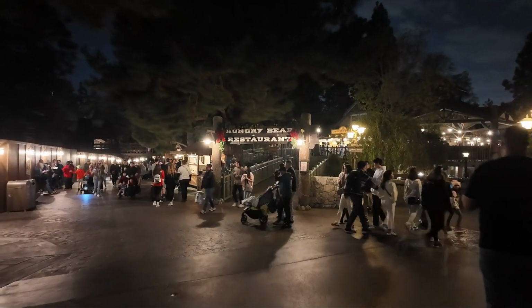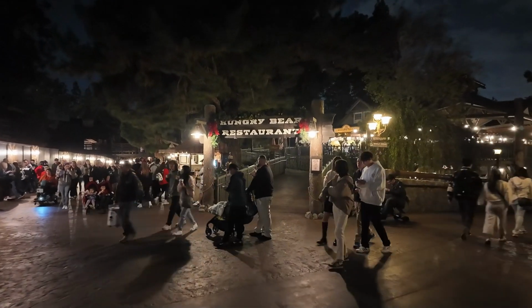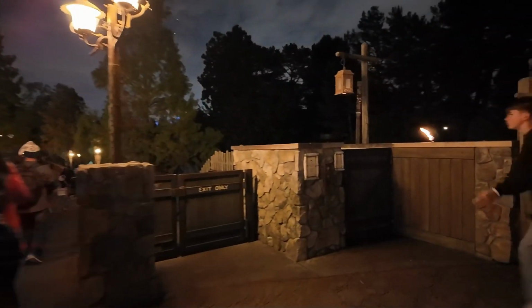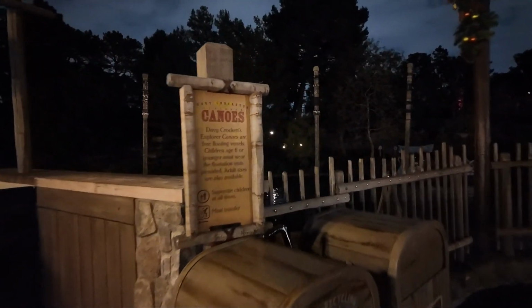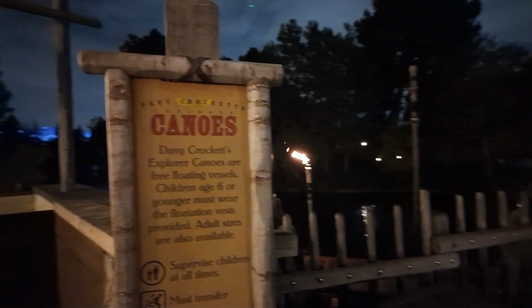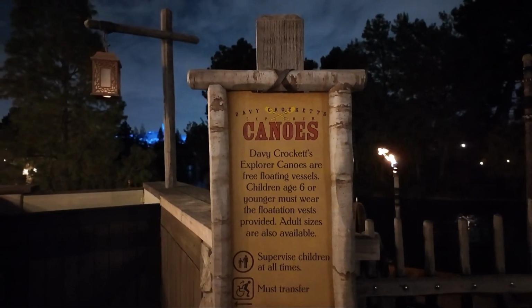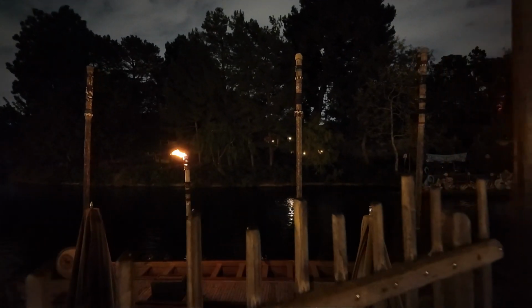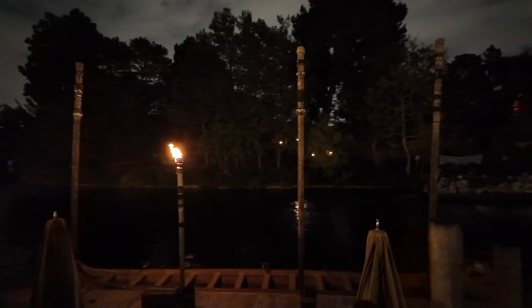Alright, to the left of Hungry Bear Restaurant is where we went earlier by mistake. There's Winnie the Pooh down there. We're going to give him a skip and head right. Is this the exit to the canoes? By the looks of it, flotation vests provided. That sounds like an exciting ride. I am guessing that it is not open at this time because it is very dark on the river. Let's go see if we can find the entrance.